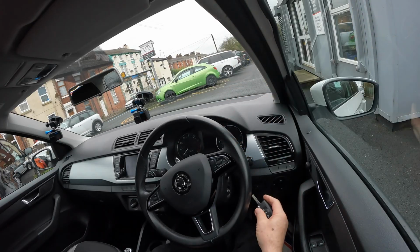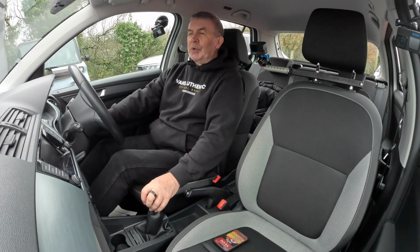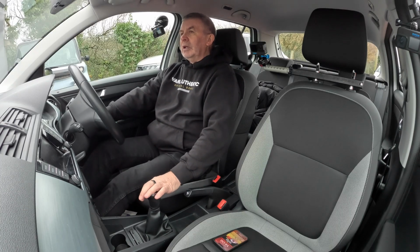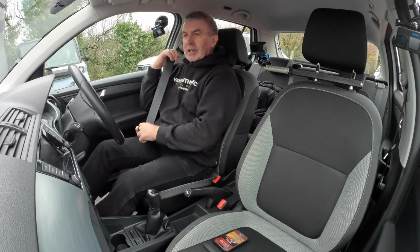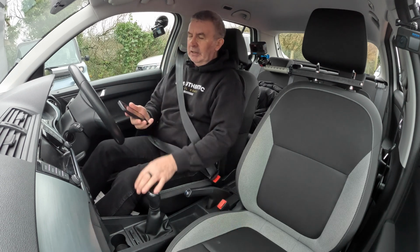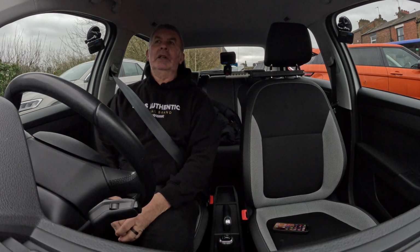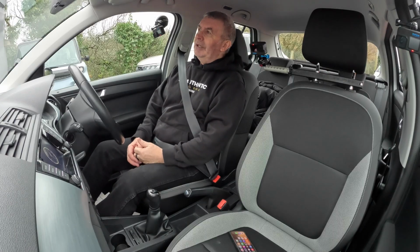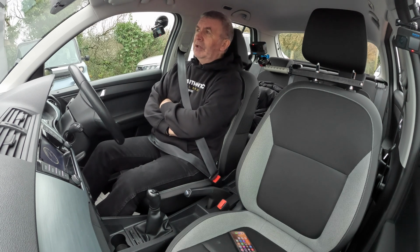Anyway, there's the key. Of course, it's a Volkswagen Group product, probably the same as a Polo in virtually every way. As I mentioned before, it's got wind-up windows in the rear. Honestly, it's such a godsend, because the one thing with electric motors is when they're not used, they seize up.